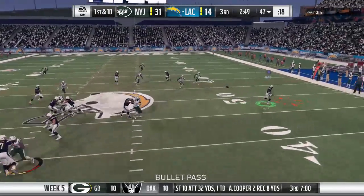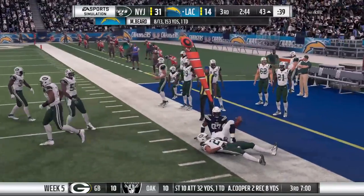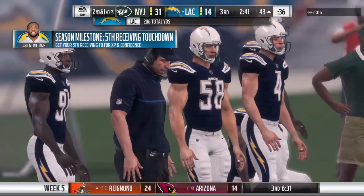Now on first down, he'll drop to throw it. It's caught on the right side by Smith, and he'll get it down here to the 43. 10 yards on the pickup there, and it'll be second down.